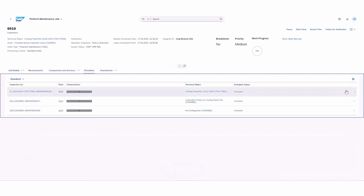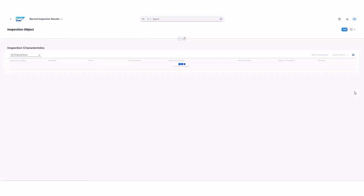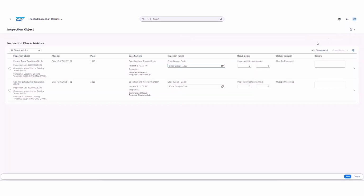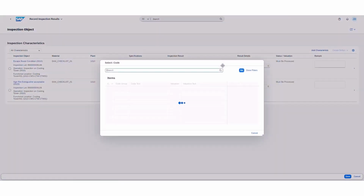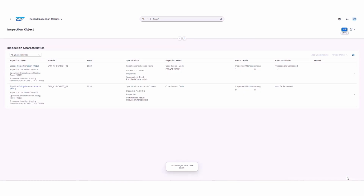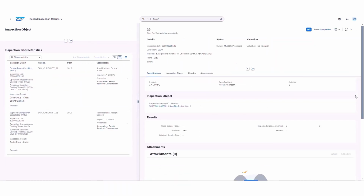So I would like to go to the first checklist. You see it here. This checklist contains 2 inspection characteristics. We have 2 ways for the results recording. First of all is the list-enabled editing. So it's up to the customer how they would like to do the catalog-based results recording. It's completely customizing. And the second way, for more details, is choosing the details page.